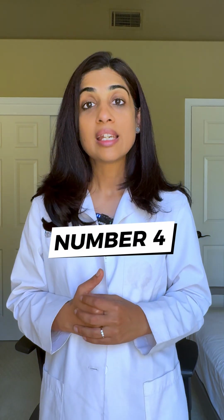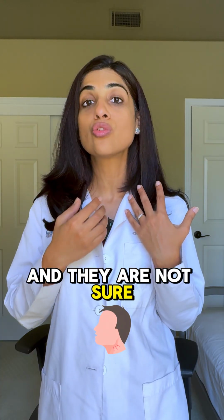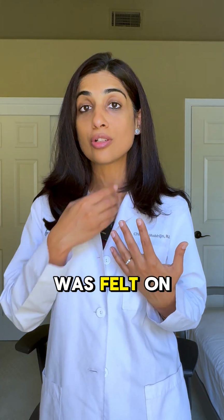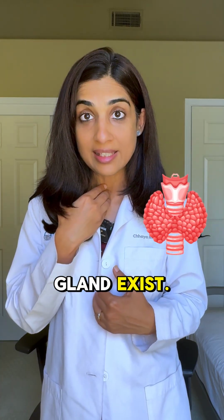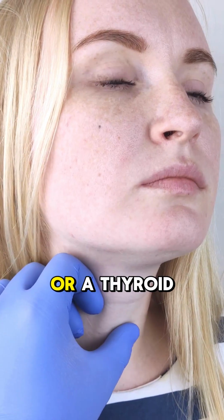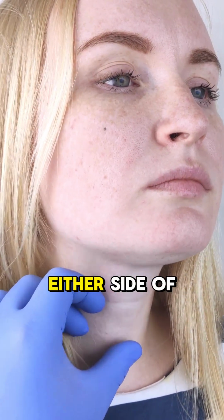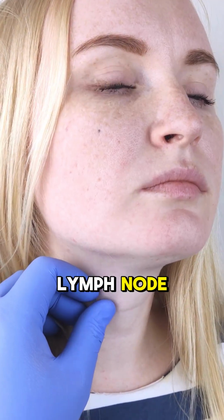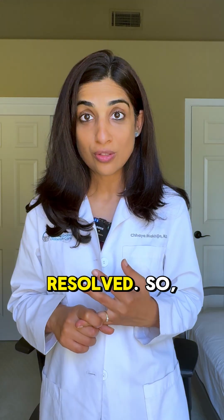Number 4 is in individuals who are complaining of a neck lump and not sure if the lump was felt on the right side, left side, or right here where your thyroid gland exists. That helps me to reassure that it may be a thyroid enlargement or a thyroid nodule, or it may be something on the other side, either side of the neck, which could be a lymph node or could be any other enlargement, or maybe a cyst which has been resolved.